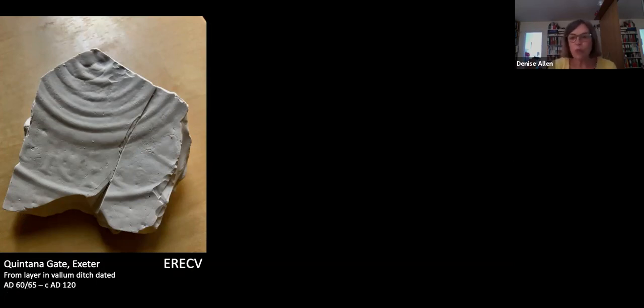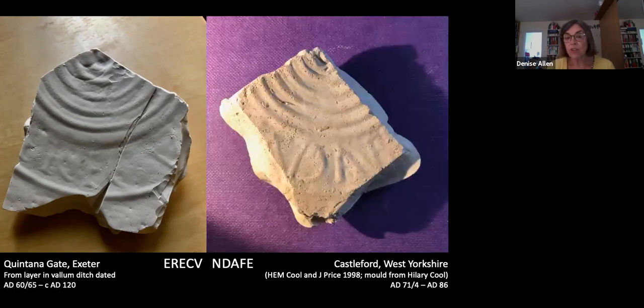And I went to the corpus of signatures, particularly the chapter written by Jenny Price in the 2011 volume 3, and noted a similar base from Castleford in West Yorkshire. And I wrote to Hilary to ask some details of it. She very kindly sent me a mould that she had taken of their piece, which also comes from a late 1st century context. And on their piece, we have N-D-A-F-E, and they had interpreted that when they published it as the end of a feminine name with perhaps the beginning of F-E for fecit.